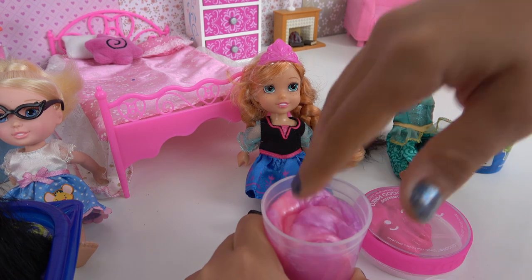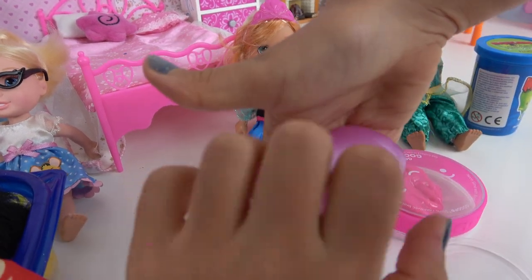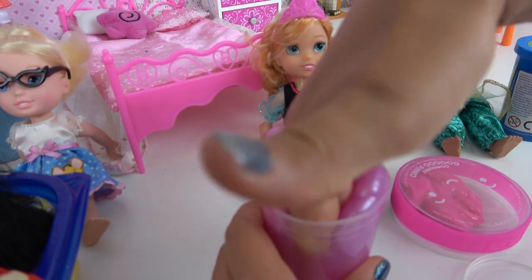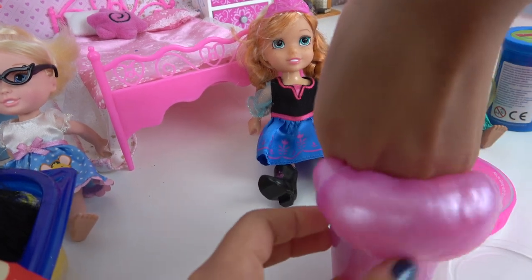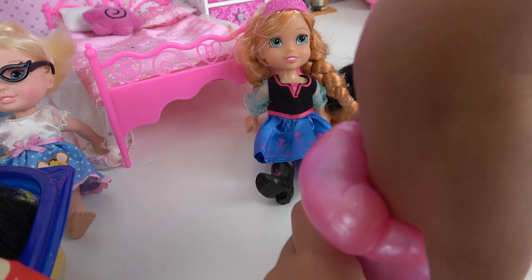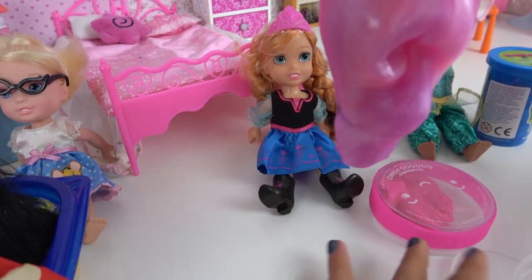Got two slimes. Oh, it's just like a huge mountain of slime. I'm like, wow. Oh, it's a tongue. Oh, that is so beautiful. My fingers just passed through the whole slime.